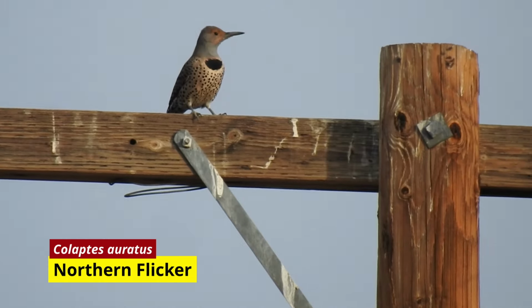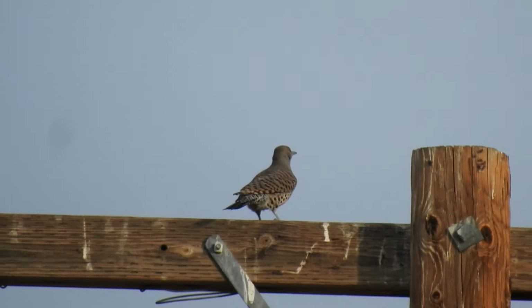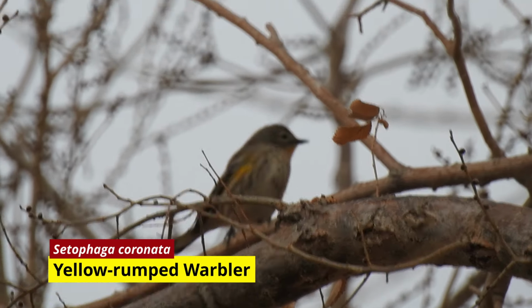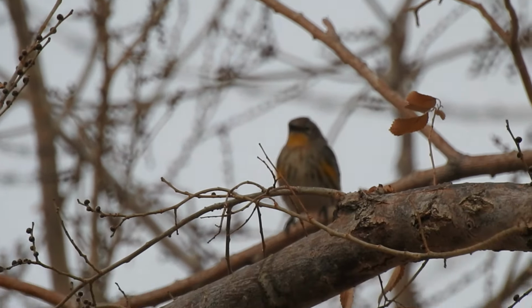Up on a telephone pole was a northern flicker, so I was super happy to get this bird as well. We had heard many of them throughout the day, but didn't get them on film. Then I also got a yellow-rumped warbler, which was the most abundant bird probably on the bird count, or at least one of the most abundant birds.